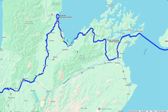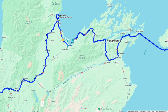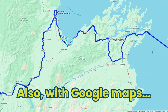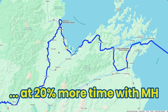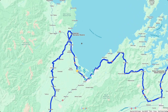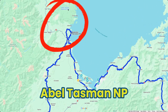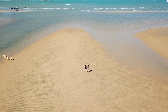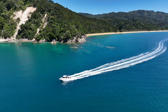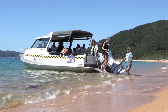In general, the driving times with the motorhome will be longer than with a rental car. You also need to keep in mind that Google Maps often underestimates the driving time, so be aware of that. My suggestion here for the next couple of nights would be to stay up here in the Abel Tasman region. Here's the Abel Tasman National Park. Stay at Marahau Beach. It's right at the park, and you can actually go in with boats. You can go hiking, you can go kayaking, so there's lots to do.